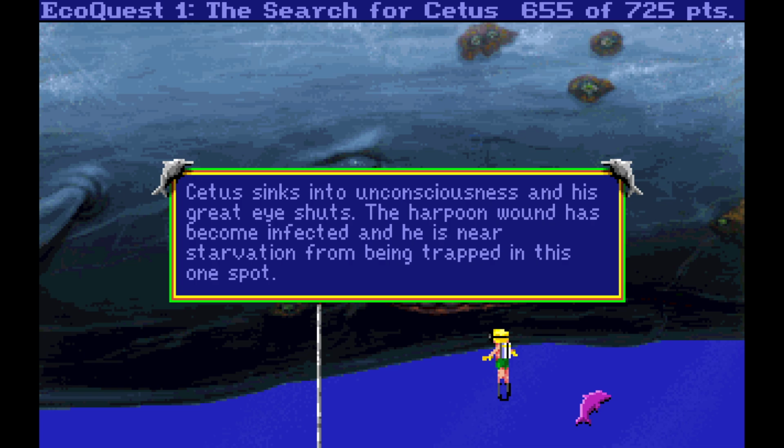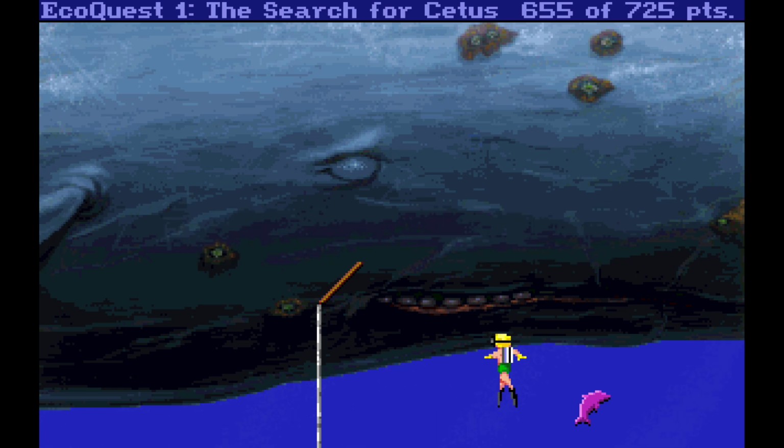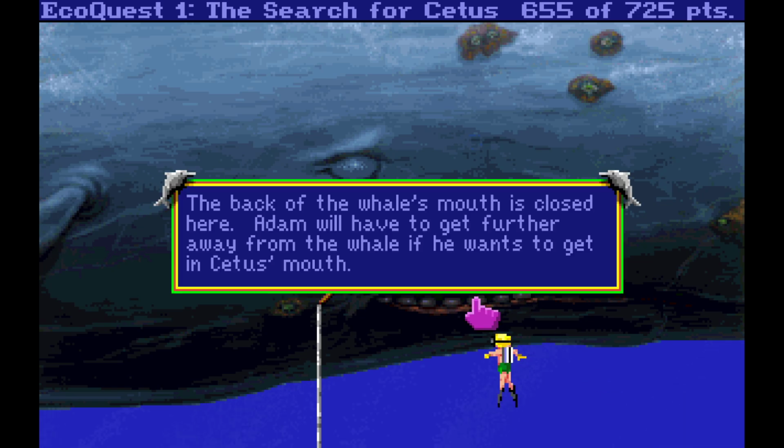Cetus sinks into unconsciousness and his great eye shuts. The harpoon wound has become infected, and he is near starvation from being trapped in this one spot. Cetus is getting weaker by the moment. The back of the whale's mouth is closed here. Adam will have to get further away from the whale if he wants to get in Cetus's mouth.